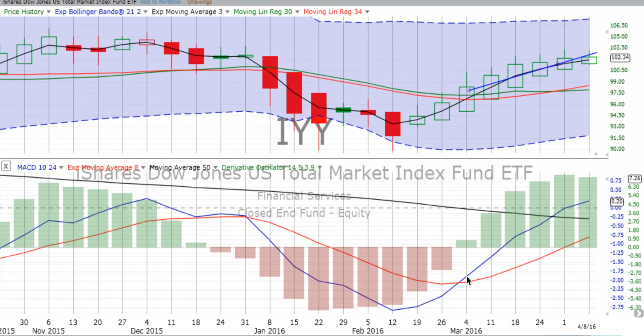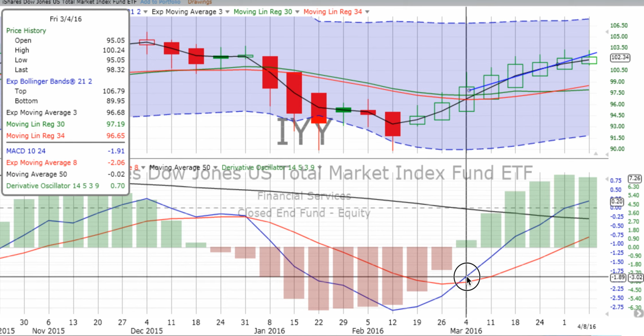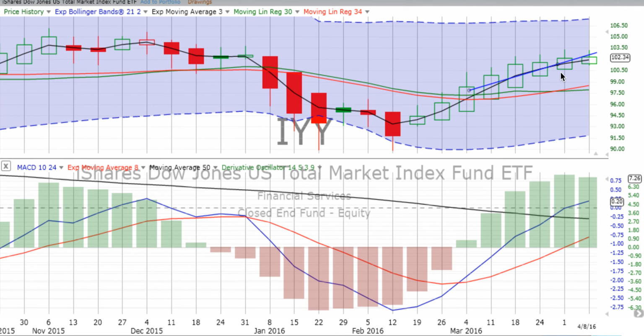We're always looking for a better map. So we love to hear from you. If you've got a better map than the one we're using, we're always happy to change. This one's been working for quite a while. It's working quite well. So the market crossed over going up back on the 4th of March. It's continued to move up.